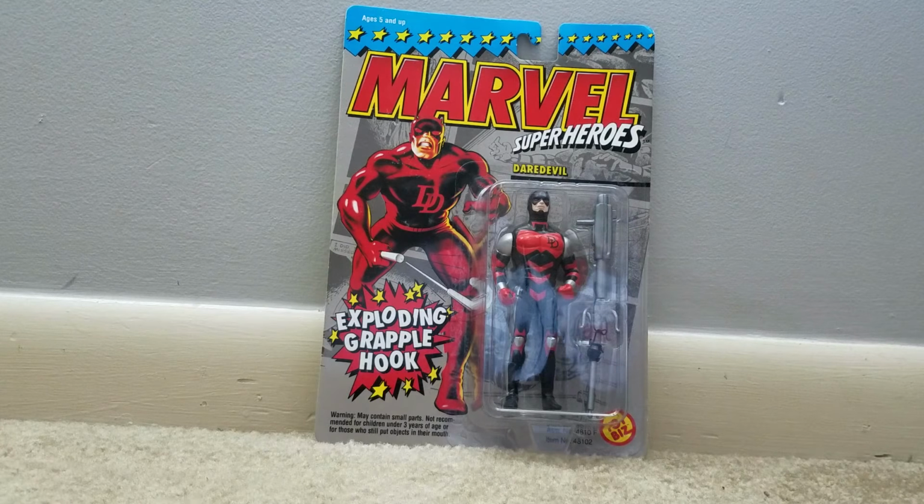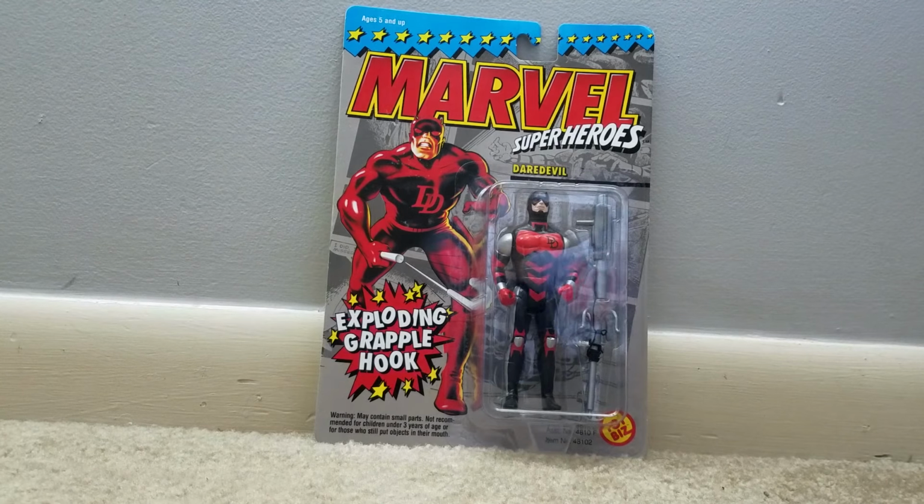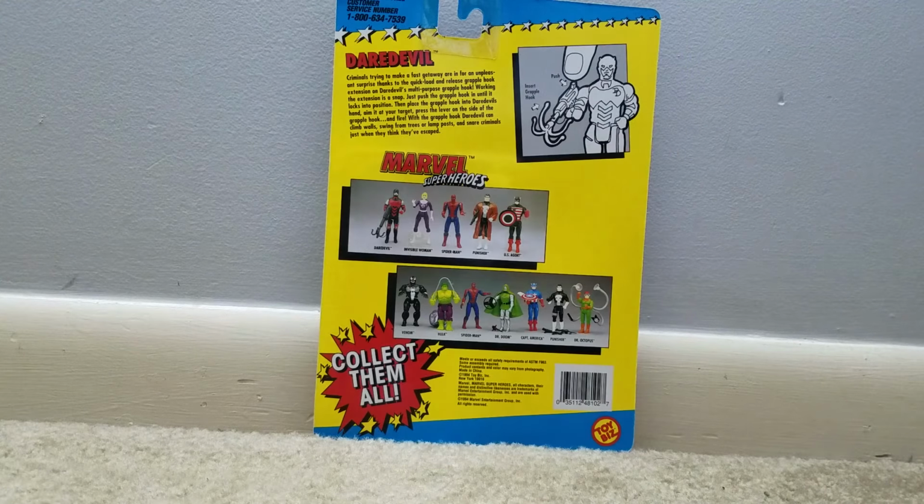So anybody that knows me knows that Daredevil is my favorite comic book hero. I have a full run of Daredevil. Yes, a full run of Daredevil. From the first issue, 1964, all the way until actually issue 601. It just came out this month, I guess, April 2018. Some variants. I have some signed.